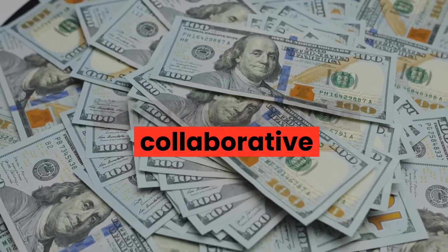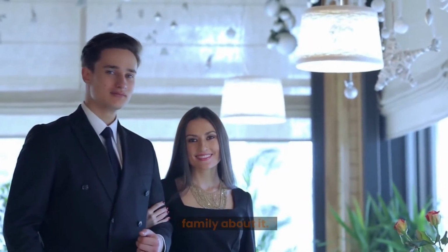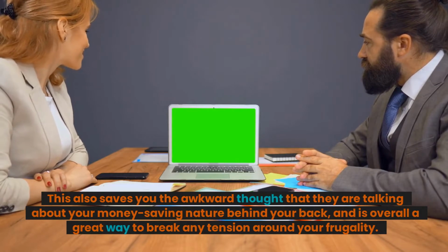Being frugal can be collaborative. A great way to be frugal is to communicate with your friends and family about it. This also saves you the awkward thought that they are talking about your money-saving nature behind your back, and is overall a great way to break any tension around your frugality.